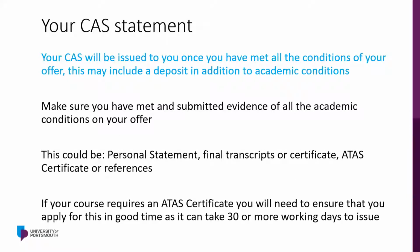So your CAS statement, you have to have this as part of your visa application, in addition to that finance proof that you have to have. So the CAS will only be issued to you once you've met all the conditions of your offer. And this may also include a deposit in addition to academic conditions. So in order for your CAS to be issued, you'll need to make sure that you have met and submitted evidence of all the academic conditions on your offer. And this could be a personal statement, your final transcripts or certificates, ATAS certificates or references, for example.